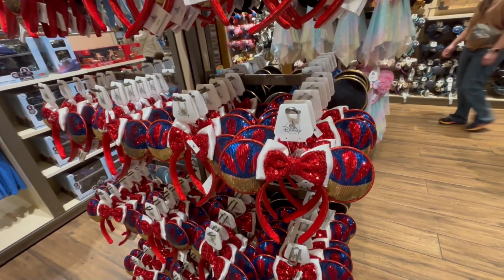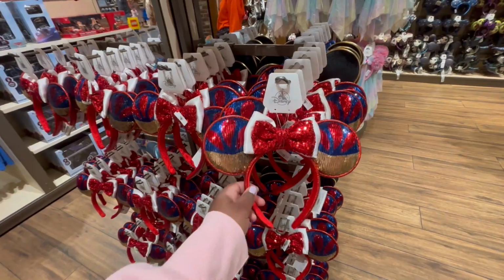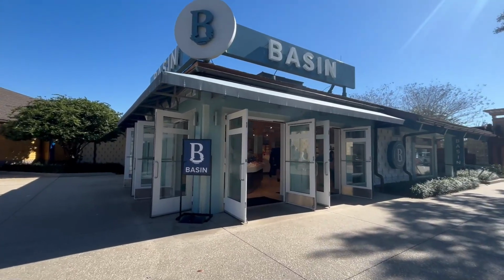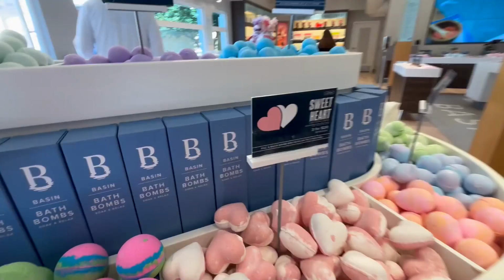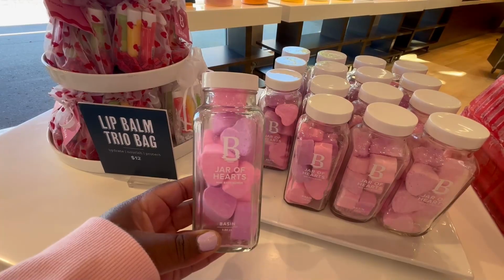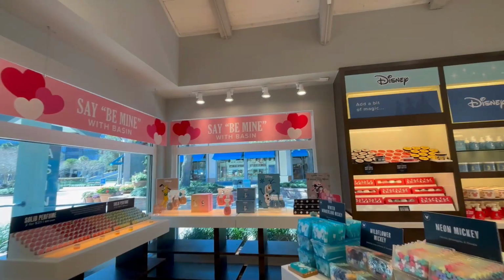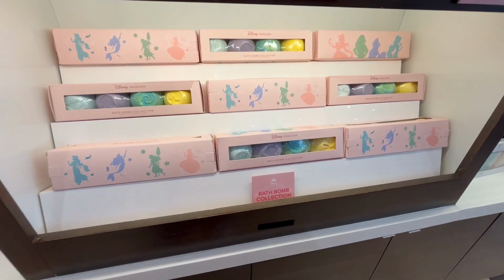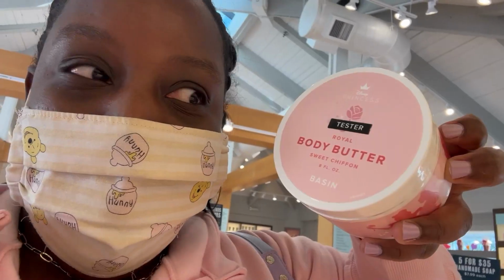I'm at the World of Disney store and I found these Snow White ears. I love how they're doing all these Disney princess ears. They're so cute. They have these Disney princess bath bomb sets. They have Disney princess body butter. That is so cool.